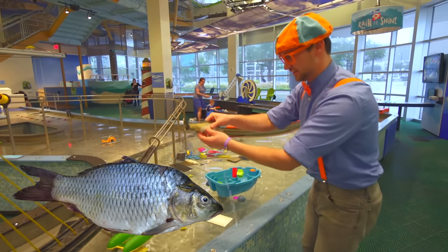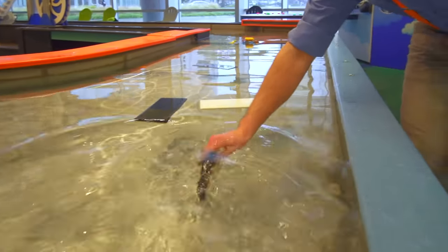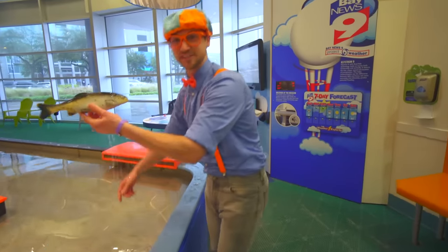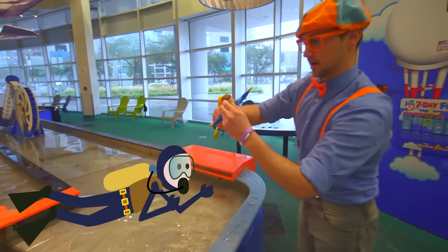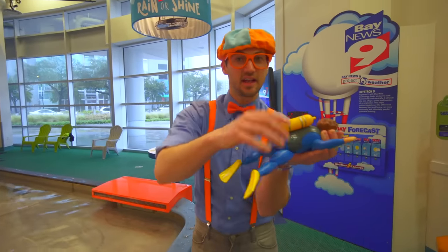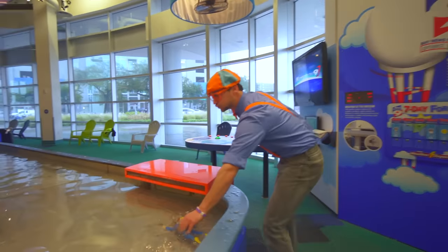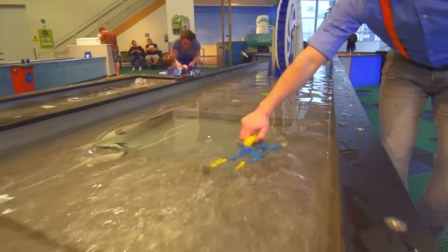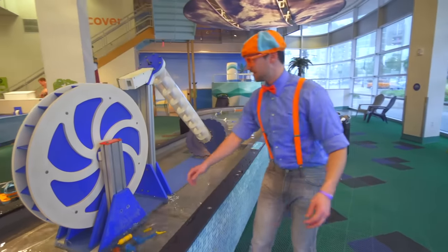I like fish. Fish are tasty to eat, and they're pretty healthy. And look, a scuba diver. Gotta put on his mask, and his regulator, and the air tank allows him to breathe underwater, like this. That looked like so much fun.